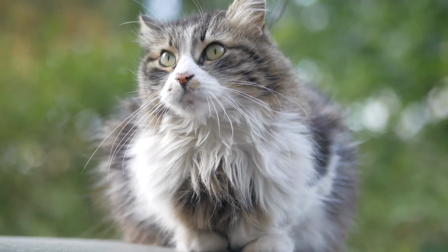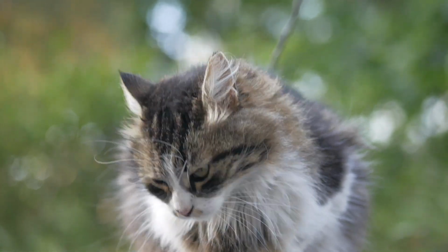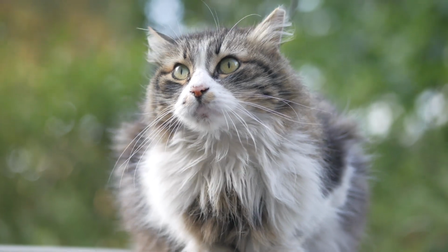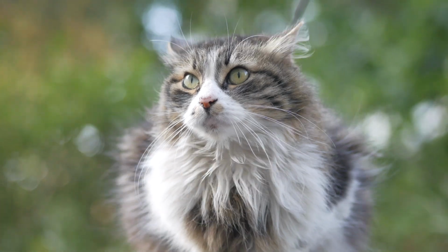Fresh water is absolutely essential. Many Wegies are fascinated by running water, a trait I've observed in all three of mine. Consider a cat fountain if you notice your cat showing interest in faucets.